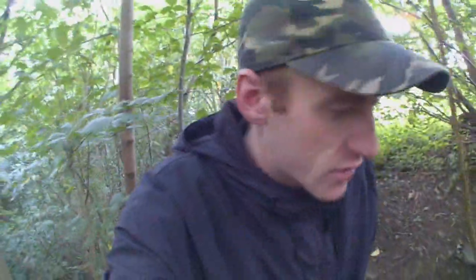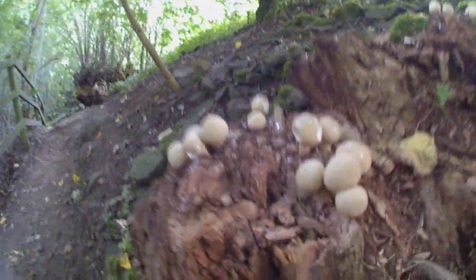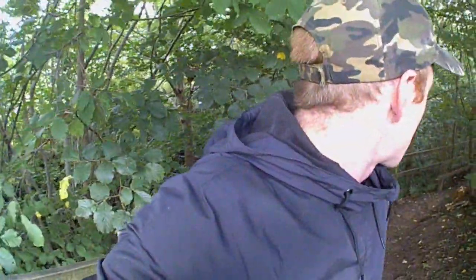So in last week's video, we saw a lot of fungus at the Reiki Lynn path, and today we'll continue this trend here, because look, that's another different type of fungus, strange looking thing. It seems to be living on that dead tree trunk.